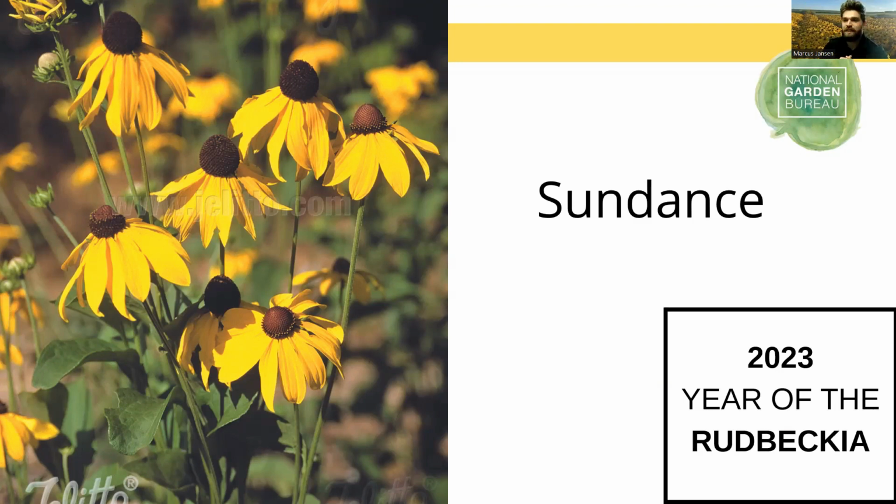But they really are pretty big flowers, a big showy statement, upright type Rudbeckia in a Rudbeckia grandiflora. And that native range is like Texas, Oklahoma, Kansas, Missouri. So we're getting a little bit more drought tolerance, and well-drained soils are going to be a better option for the Sundance Rudbeckia.